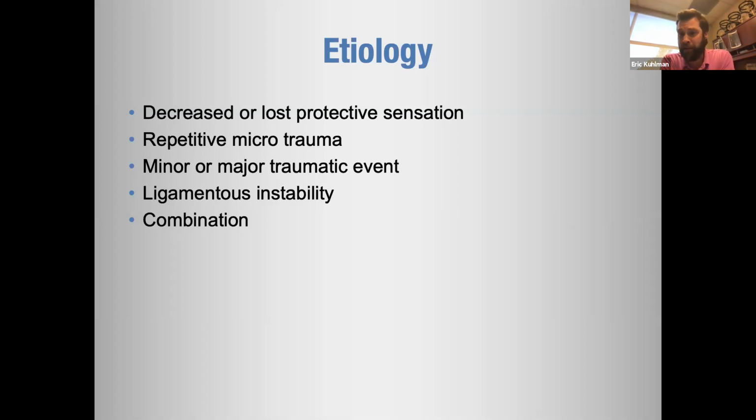What we see with that loss of protective sensation is you'll get essentially some repetitive microtrauma or a minor or major traumatic event. So if the patient shows up to your office, says, hey, listen, doc, I rolled my ankle or I stepped in a hole and felt really weird, and you look at their leg, it's massively swollen compared to the other side. Maybe it's a little red.